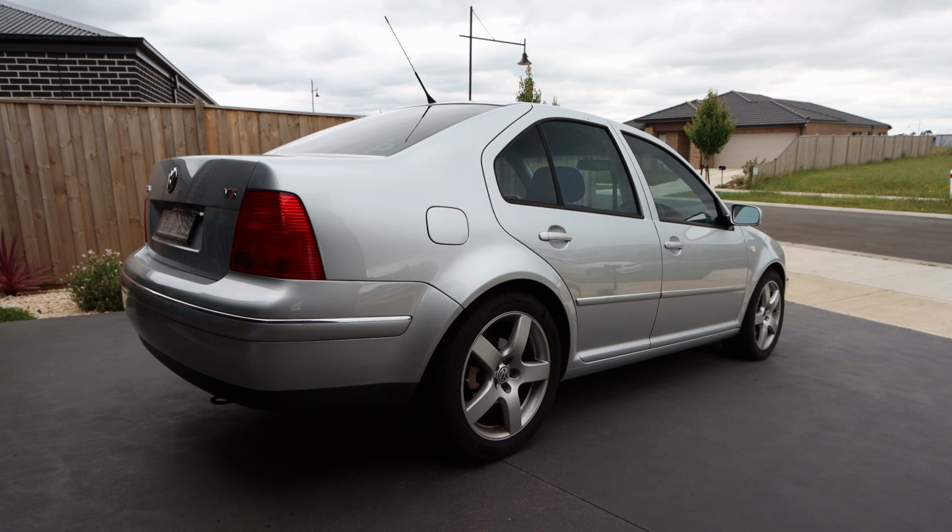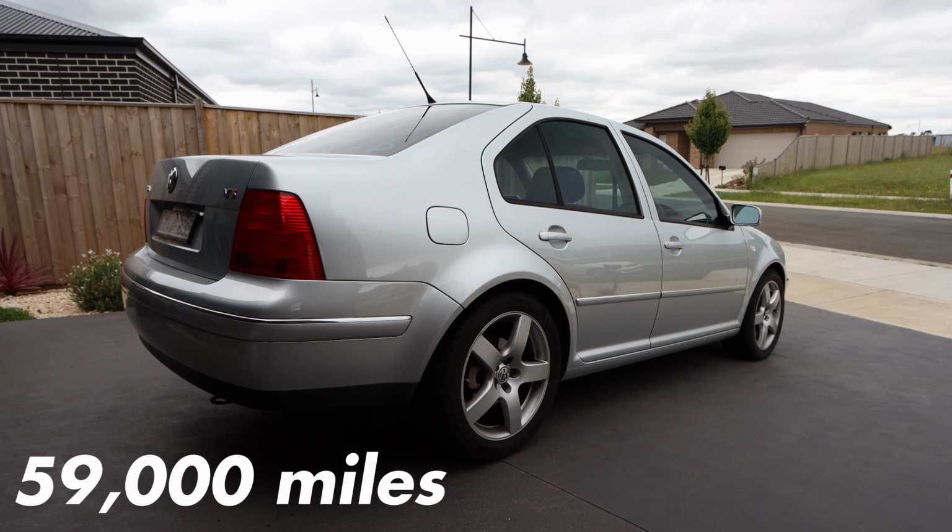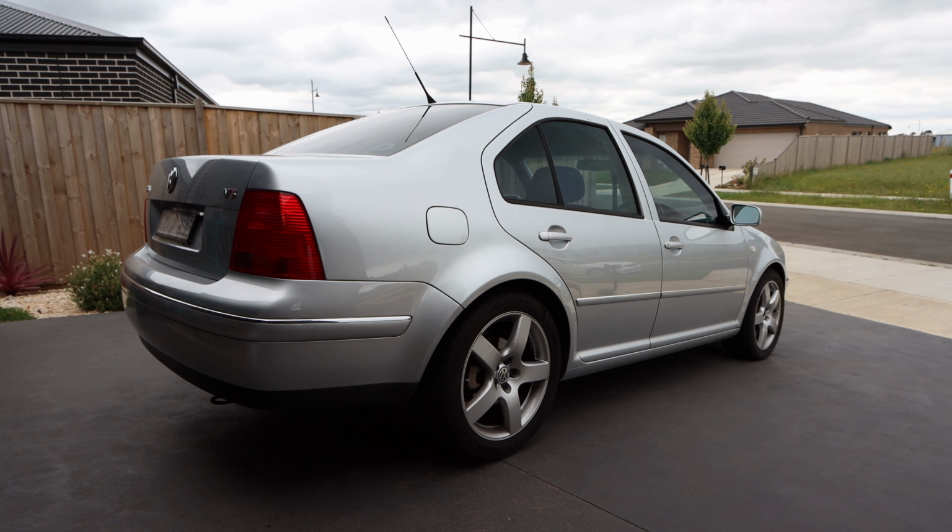So in today's video, obviously I just want to show you around the car and show you the condition that it's in, considering it has 95,000 kilometers on it. It is in exceptional condition, and today we're going to do just a couple of little maintenance mods, and I have some GLI taillights because we never got GLIs here, so I've had some taillights brought in and we're going to be installing them in today's video. So let's get started with that.